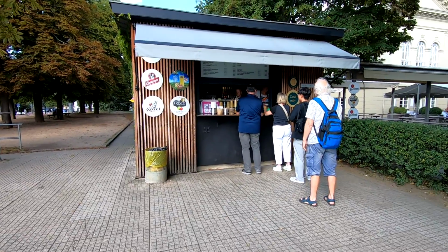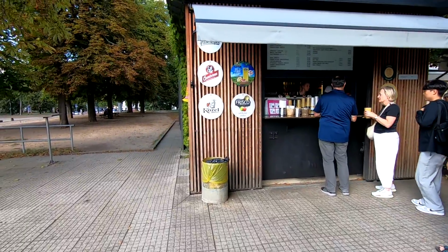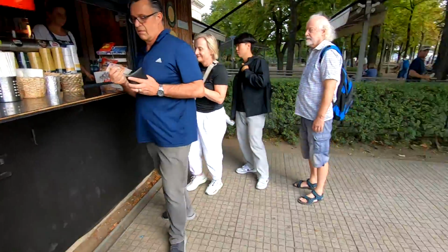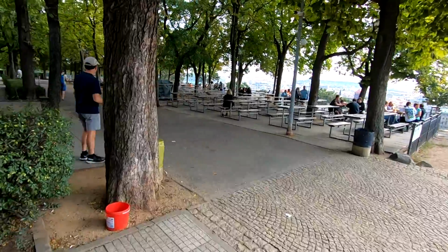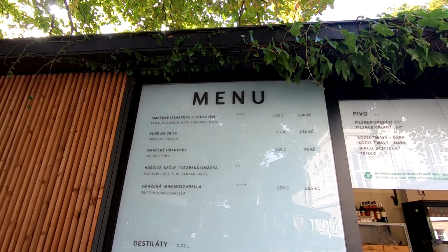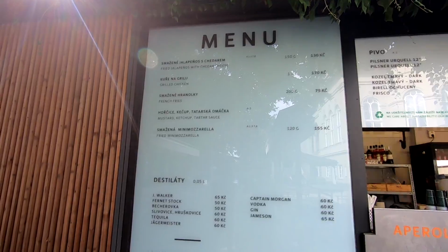So they have beer and cider. You get that from the little stand here. And they actually have this apple cider that Sue had. It was actually pretty good. And it was on tap. And then walk right around the corner. And looks like they're selling some food. So they have, looks like, fried cheese, grilled chicken, French fries.